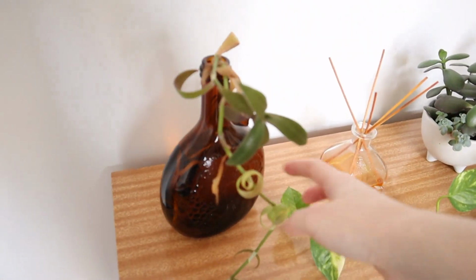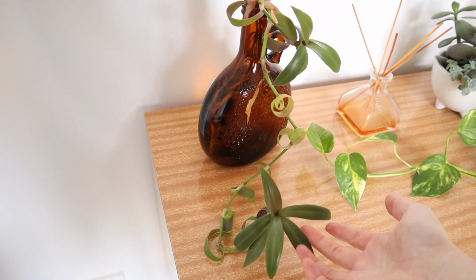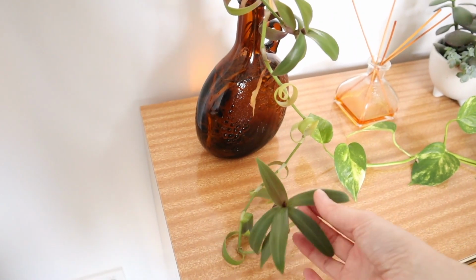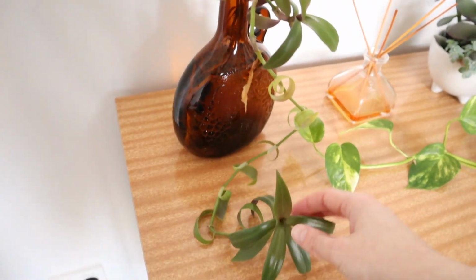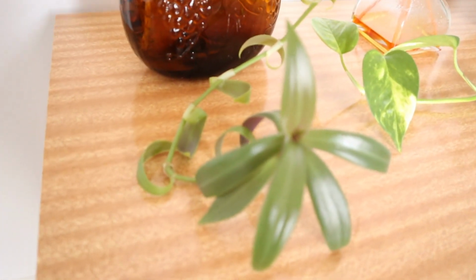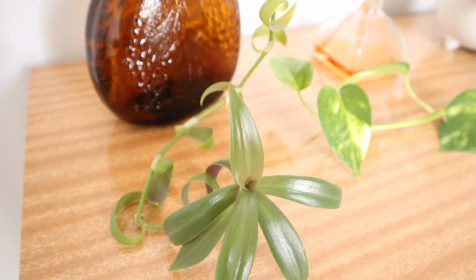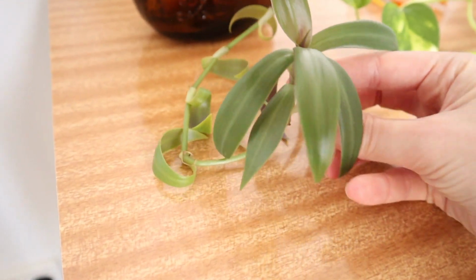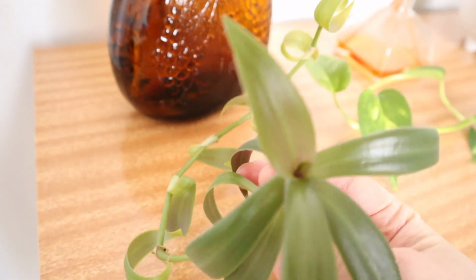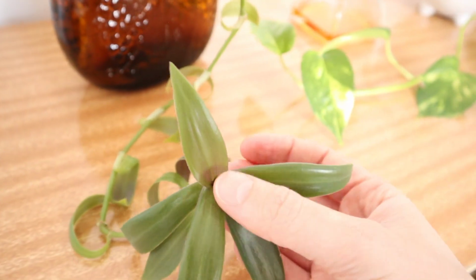This is a cutting that I took from my Tradescantia plant that I showed you guys earlier, and it is absolutely thriving in here. I only really just realized, I haven't been paying much attention because it's been winter and I've just not been watering them or anything. But look how lush the end of this vine is. And it's putting out new growth, I can see there in the middle.